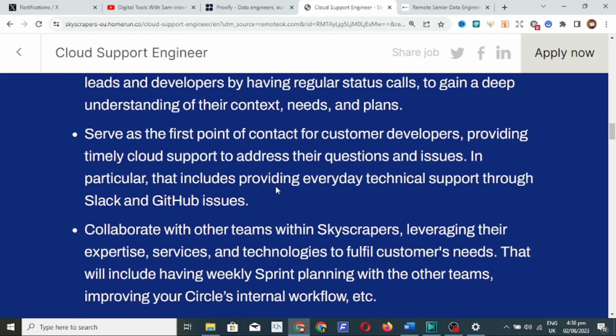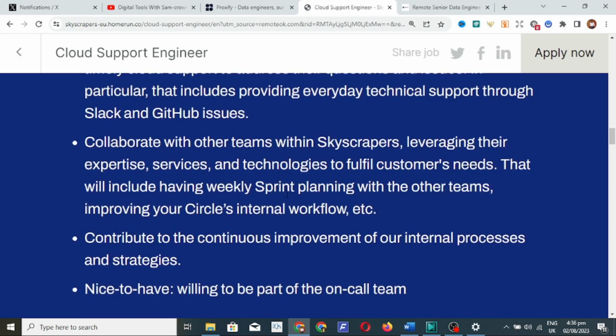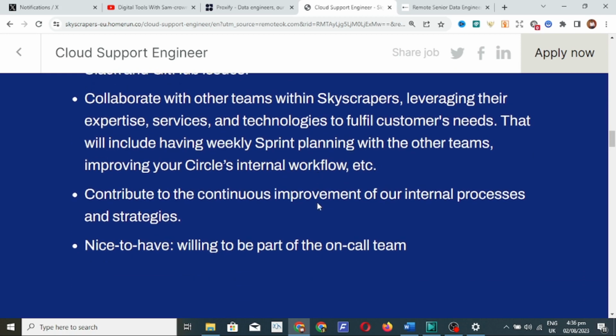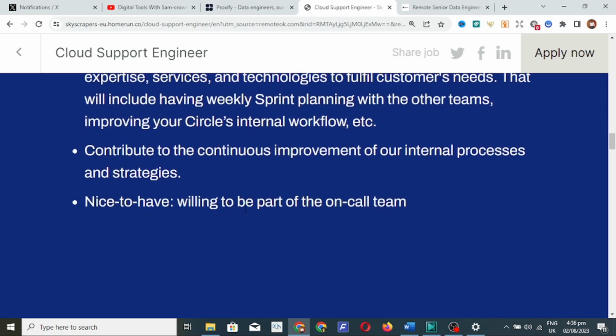Serve as the first point of contact for customer developers, providing timely cloud support to address their questions and issues. In particular, that includes providing everyday technical support through Slack and GitHub issues, and collaborating with other teams within Skyscrapers, leveraging their expertise, services, and technologies to fulfill customer needs. That will include having weekly sprint planning with other teams, improving your internal workflow, and contributing to the continuous improvement of our internal processes and strategies.